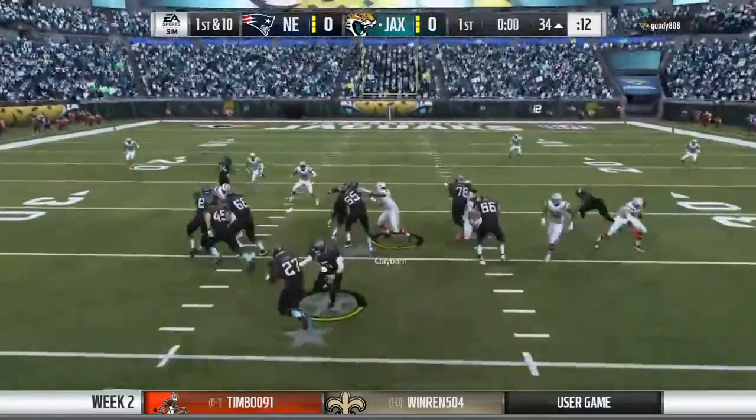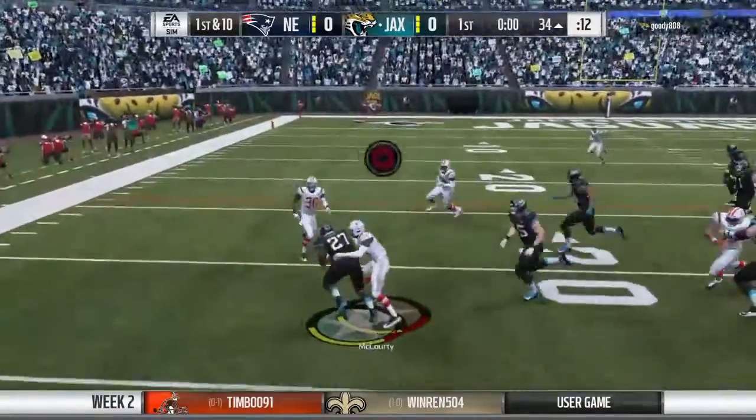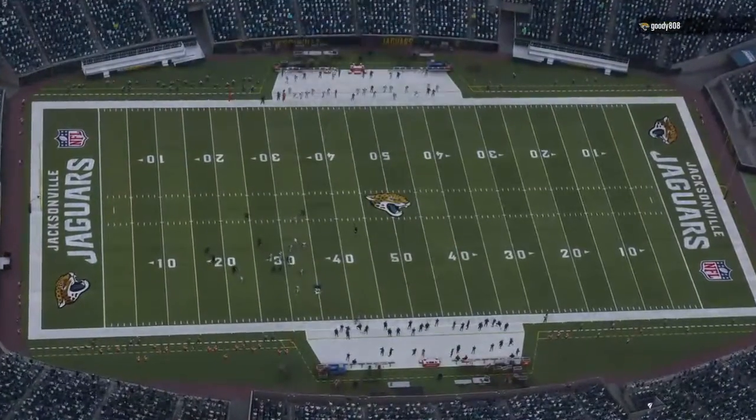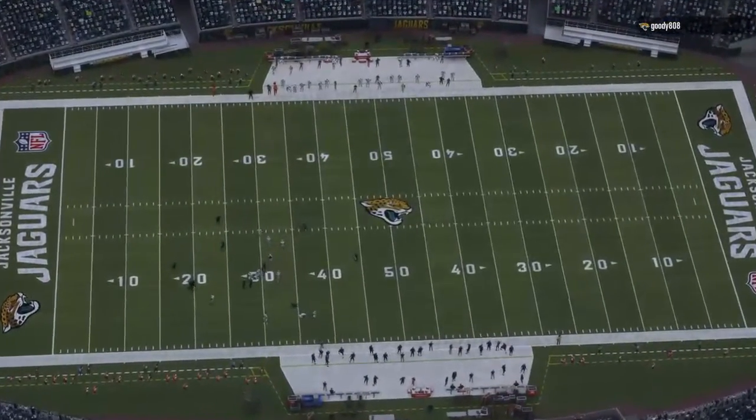Bortles on the give to Fournette. And he'll be taken down as that will take us to the end of the first quarter of play.